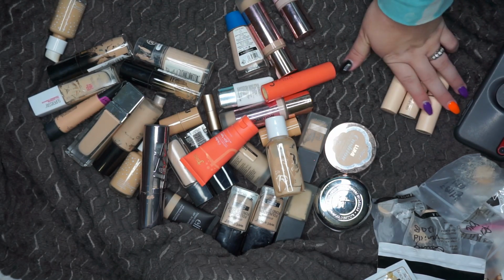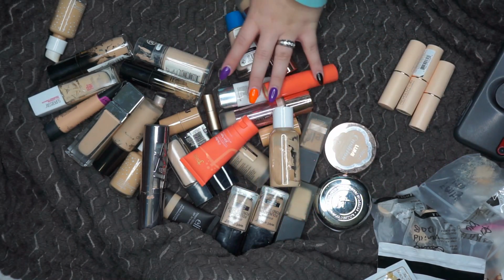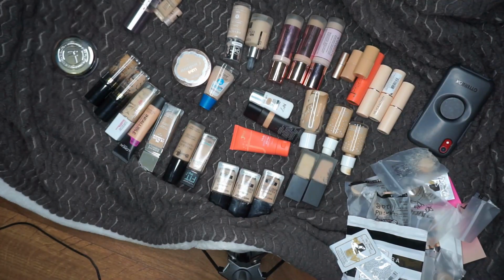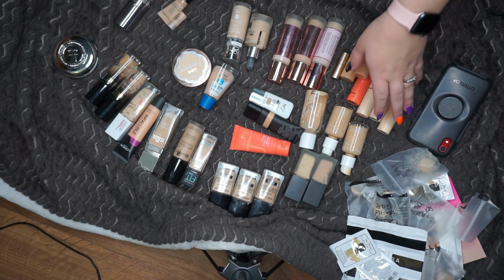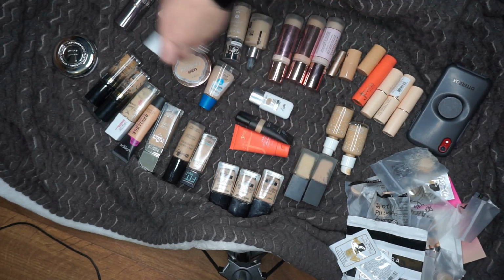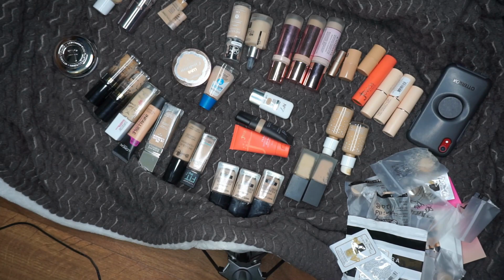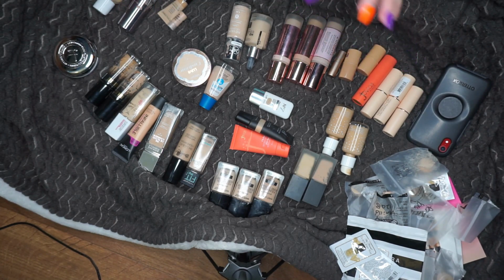And then while I'm separating them, I'm also going to put stick foundations in one area and then liquids and compacts in another. So I've got everything separated into the different sections. So I've got my stick foundations and then I've kind of got everything grouped by the brand as well. So that way everything is together and not just mixed up. So that way when I go in and put it together, it's a lot easier to put my brands with brands and also put the foundation shades in order.